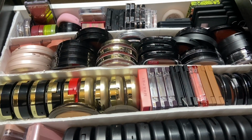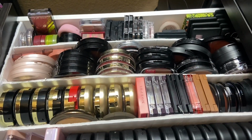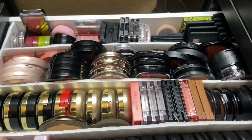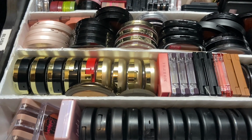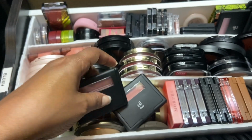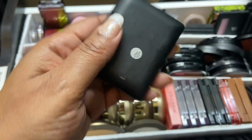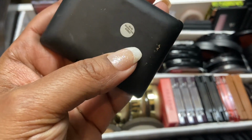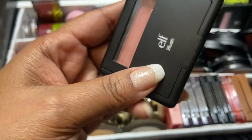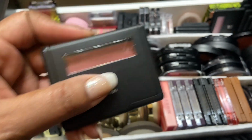My favorite drawer is the blush drawer. I'm going to choose 2 drugstore and 1 high-end. And one of the drugstores should be an old one, so I can decide if she goes or if she stays. These are some old drugstore blushes from Elf. So we're just going to pick this one. This is in Blushing Rose. So we are going to go with her.